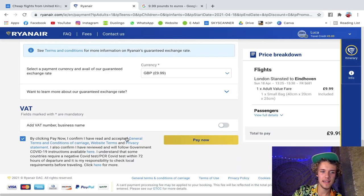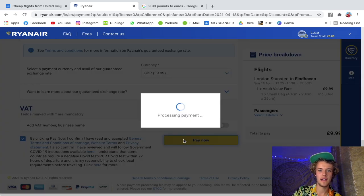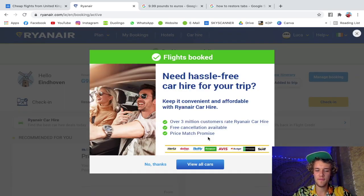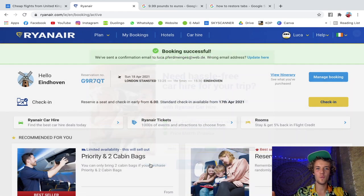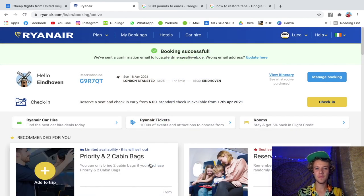I can just click pay now and go to pay now, then I'll be redirected to PayPal. So right now Ryanair is verifying my booking and you can see flights booked. No thanks. And what I'm gonna do right now is I'm gonna take my phone. At least this is for the first time bookers with Ryanair, yeah? I have a Ryanair account, I use it all the time, so I don't need to do this right now.